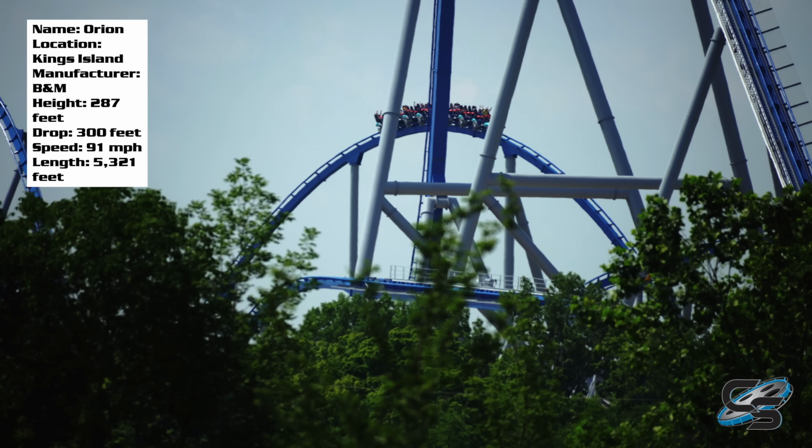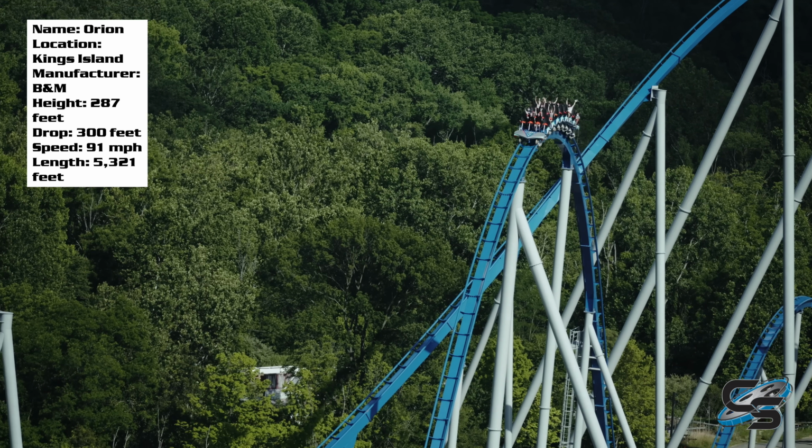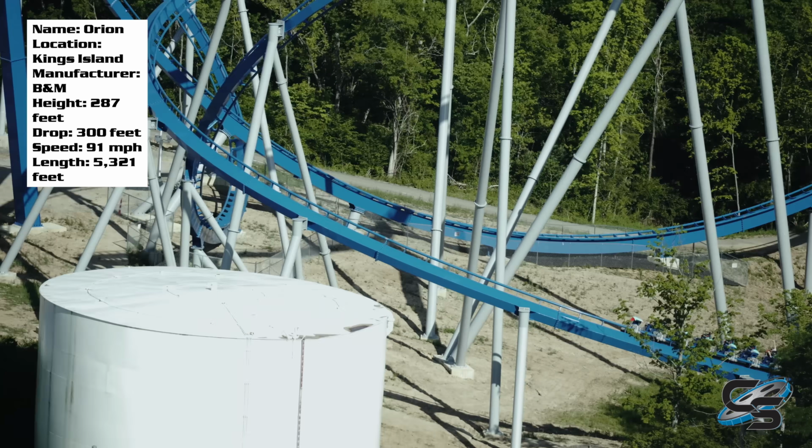The biggest reason why I'm not a huge fan of this trim is because without it, I believe the Helix would be taking a lot faster speed, which is, of course, as a coaster enthusiast, something that we would love.